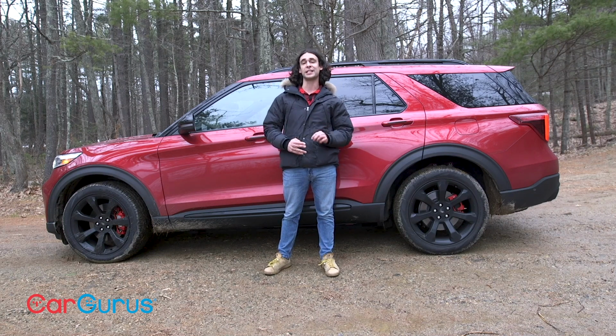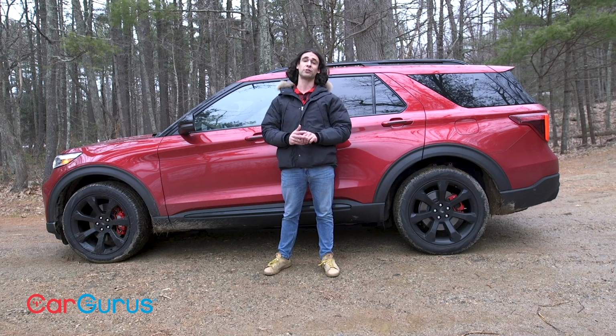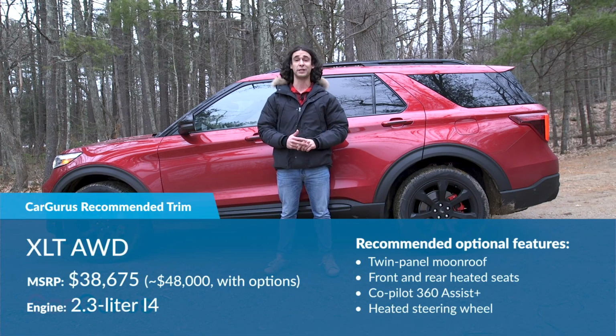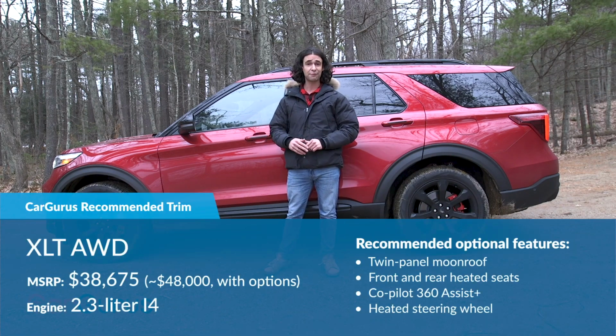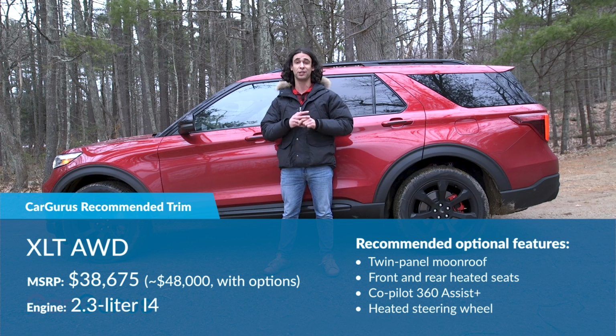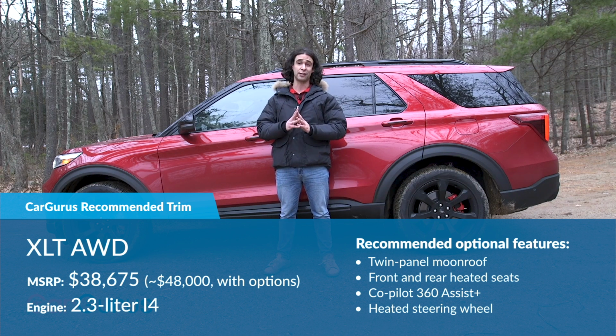The 2020 Explorer starts as low as $32,765 for fleet customers, but for retail customers like you and me, it starts at $36,675 for a rear-wheel drive XLT. CarGurus recommends the XLT spec to about 48 grand. Order all-wheel drive, moonroof, the comfort package for those front and rear heated seats, and Copilot 360 Assist Plus. That'll get you within reach of those higher trims without splurging too much on those big engines.